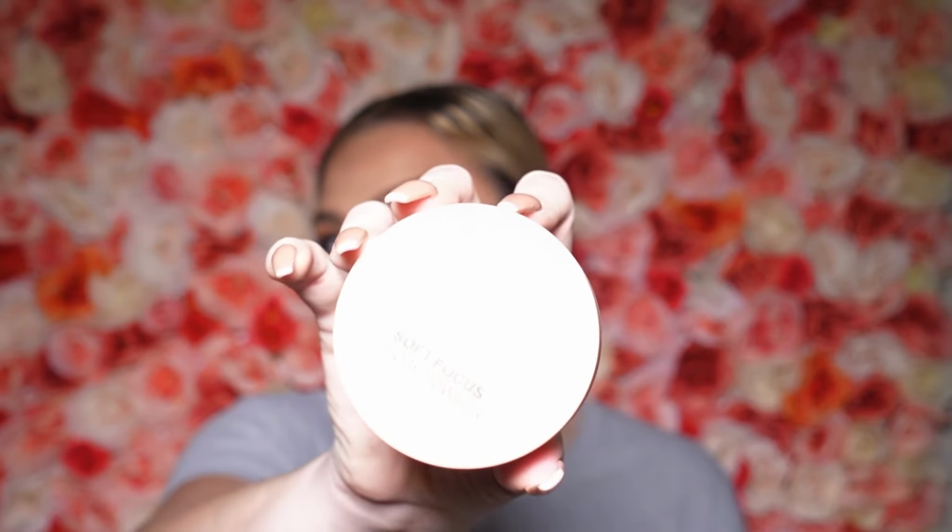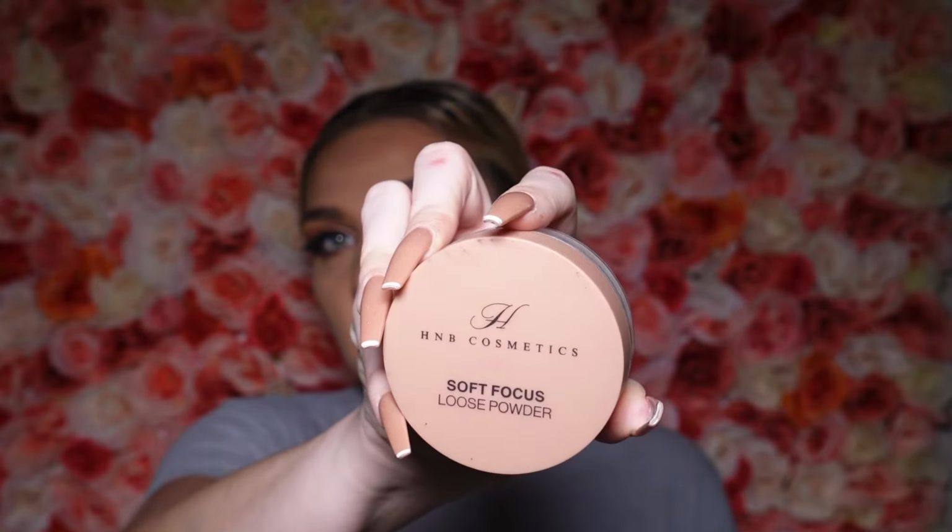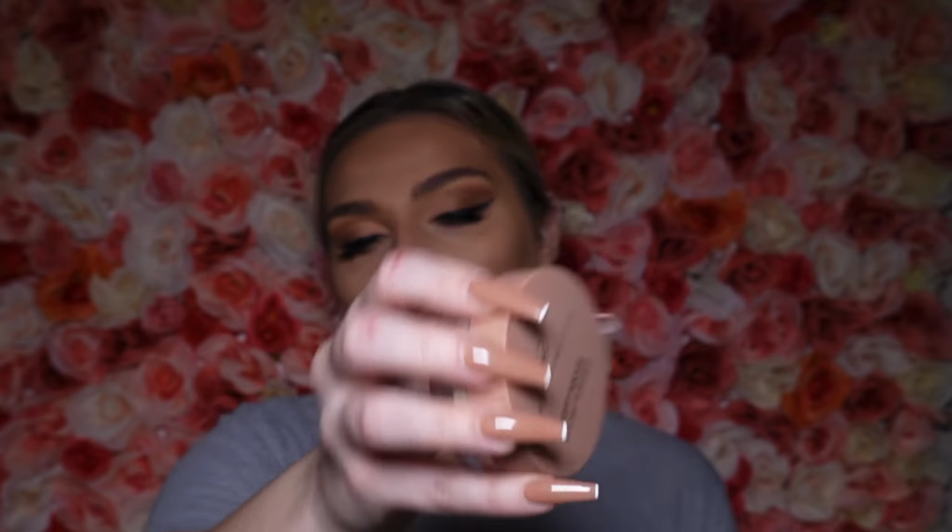So we're halfway through this eye look, y'all, as I'm doing it off camera for y'all, and I realize midway that I didn't do powder under the eye. So we're gonna go in with the HNB, which is the Holly Boone Cosmetics translucent powder. These have not been out long. They're absolutely wonderful. I bought the shade translucent and the shade banana.